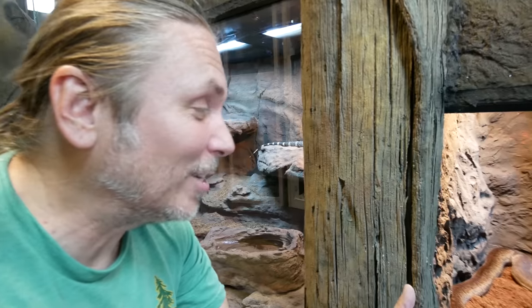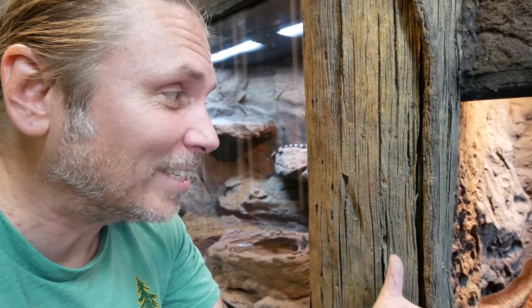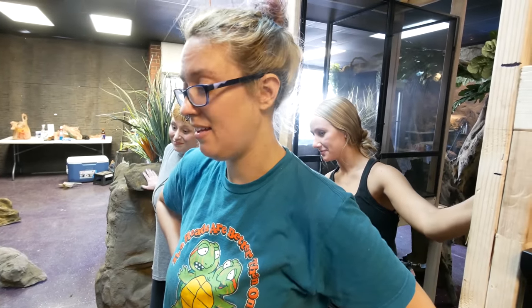And that's the thing that's so interesting, this is the first time these animals have ever been in a natural environment, and it's kind of heartwarming to see them crawl around and just explore and see what they're trying to figure out. I think he looks great in this habitat and he seems to love it.